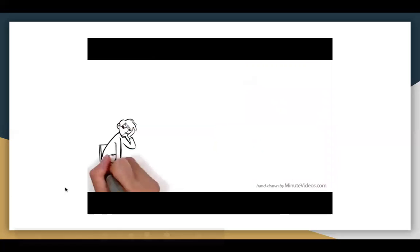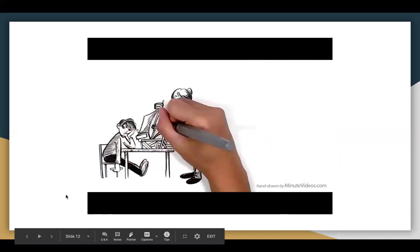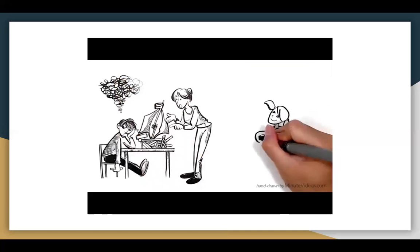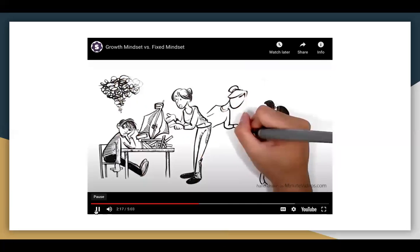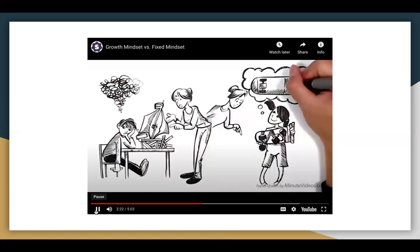Jay avoids feedback. If the teacher tells him how to improve an assignment he has been working on, he takes it personally. Anne knows that to improve, she needs to listen to constructive criticism. She also understands that it's not her that is being assessed, but the results of her work on that one day.